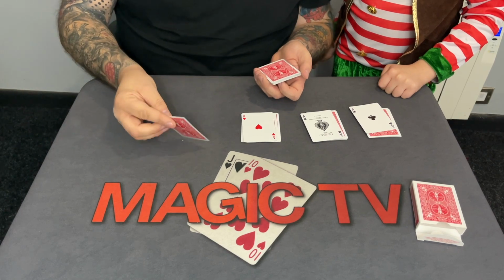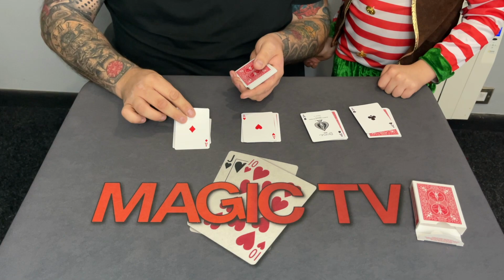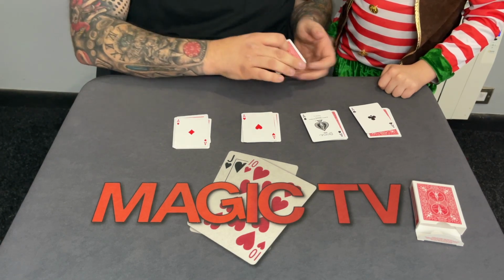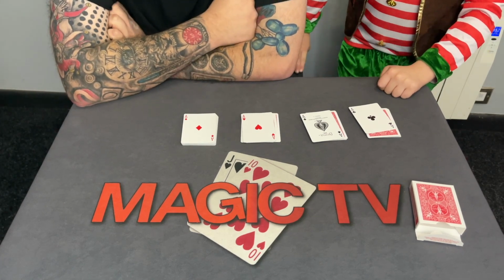And Santa said, no, that's an indicator card, because you see, that's a 4. And if I count 1, 2, 3, 4, I get the final ace. And that is why Santa delivered all the presents to all the boys and girls that year.